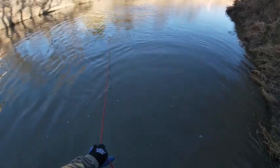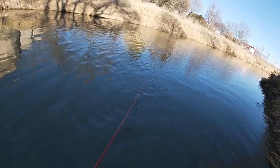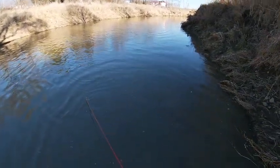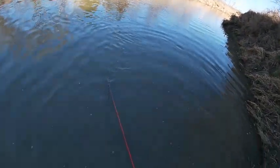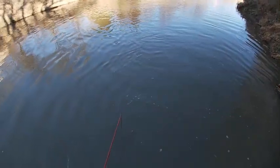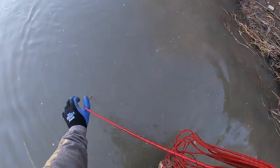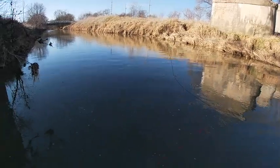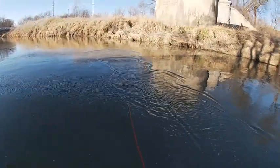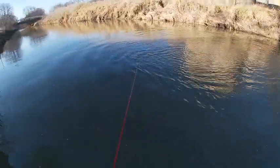I'll throw the magnet a couple more times before I head over there. So I don't know what I'm going to find over there. I don't think it's going to be anything crazy because the water's not super deep. But I don't know. It could be something cool. Oh, I think we're hooked right on something there.